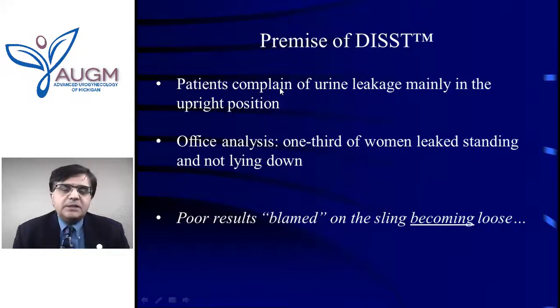More importantly, when do patients complain of leakage? Well, it's in the upright position. Very few complain of lying down. It's usually when they're doing jumping jacks or running or standing and coughing. That's when leakage happens. When we did a simple office analysis, we found that one third of women leaked standing and not lying down. So we had her cough lying down, then we had her immediately stand up and cough, and she leaked. We saw that in 33% of the patients leak standing up and not lying down. So lying down and checking things is not really the right way of doing it.